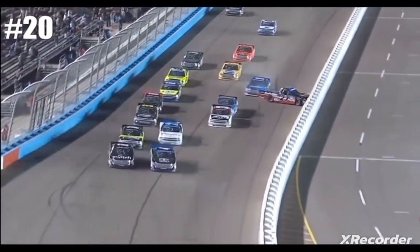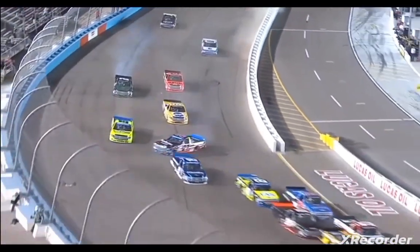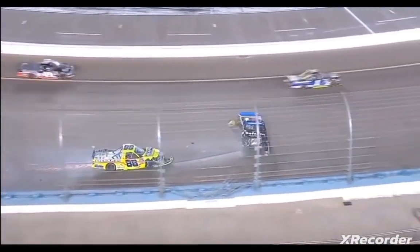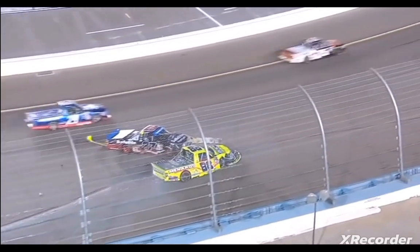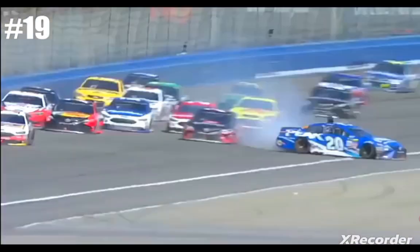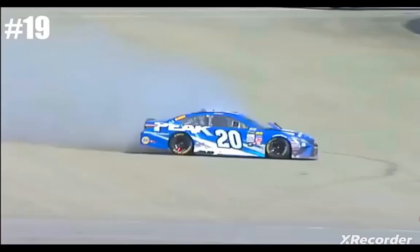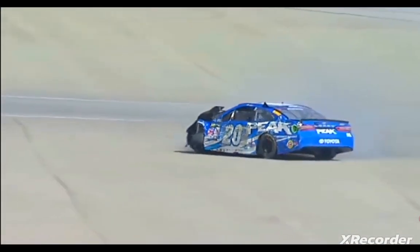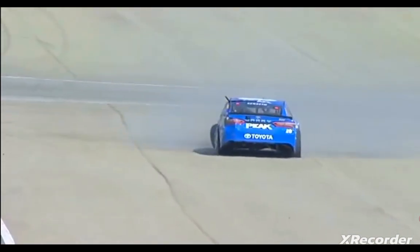Oh! Trouble! Rhodes is turned around by Cindric. Heavy contact to the 27 of Ben Rhodes, and Matt Crafton involved as well. Oh, right there. Around goes Kenseth. Got a spin behind you. We're going to get a caution. Hard hit with the right front for Matt Kenseth. Or left front, rather.